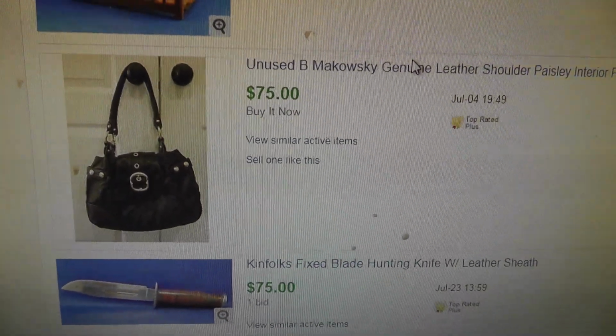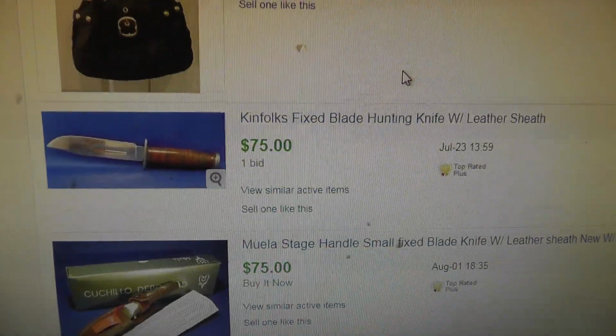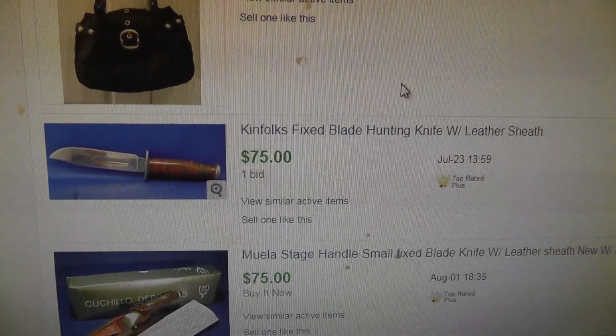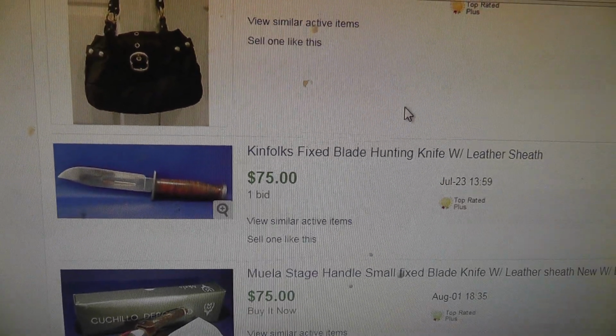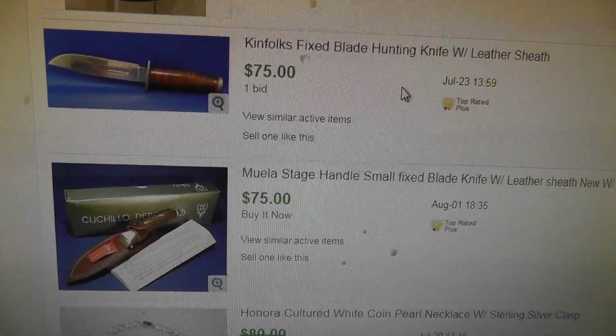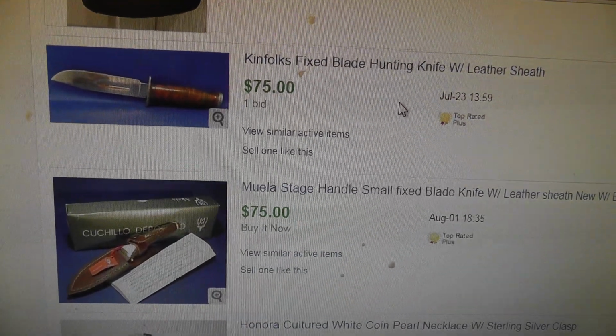B. Mikowski bag, bought that for $20. There's another knife out of that big $600 collection. That sold for $75. Battery's getting ready to die, so we'll end it here.